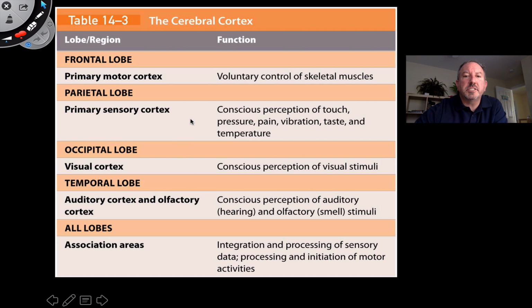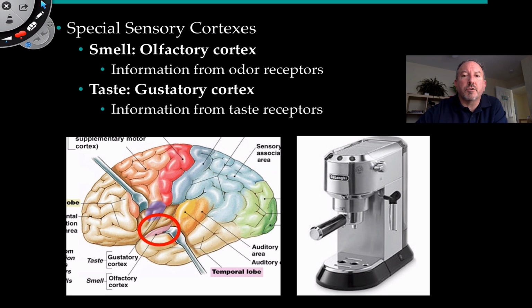In other words, I mentioned this before. The primary motor cortex is the voluntary control of skeletal muscles. That's important. The primary sensory cortex is the perception of these various things. We're confident about that. But as far as the visual, the auditory, smell and hearing and olfactory, they occur specifically in certain locations, but there's a little crossover. Just saying.